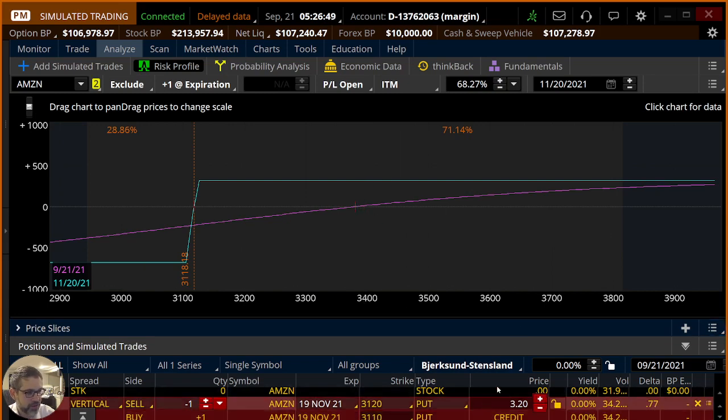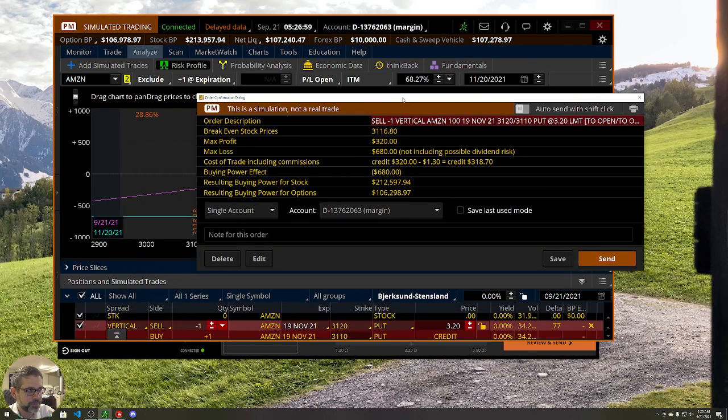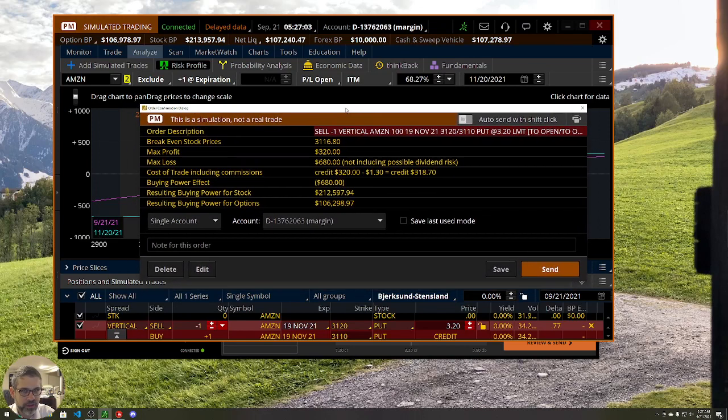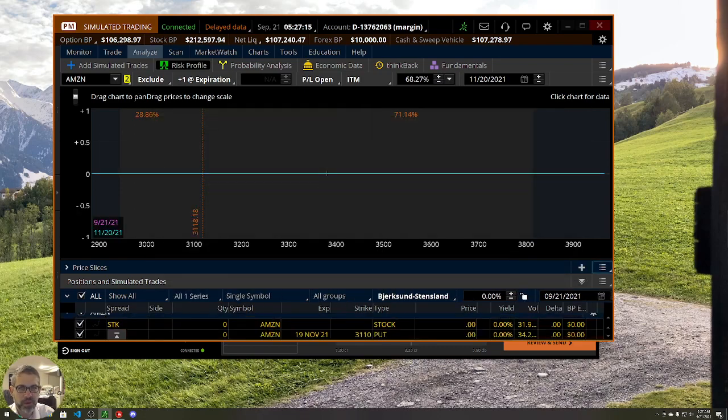So I'm going to right click this trade, choose confirm and send. You can't see that menu option for me, but I promise if you right click that trade down there, you'll see this window right here. I wish this open broadcaster made it a little easier for me to control the windows. But anyway, I'm going to throw this into the margin account. We see our max profit of 320, our max loss of 680. And that's that, my friends. We're going to go ahead and hit send, make this full screen again.